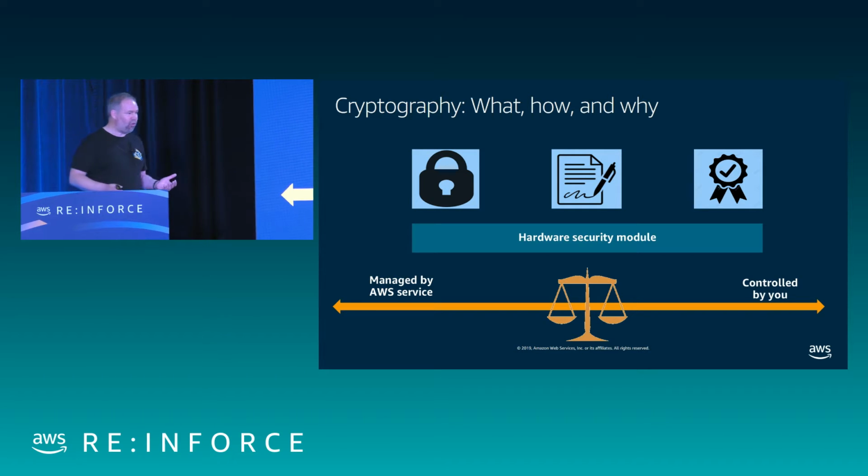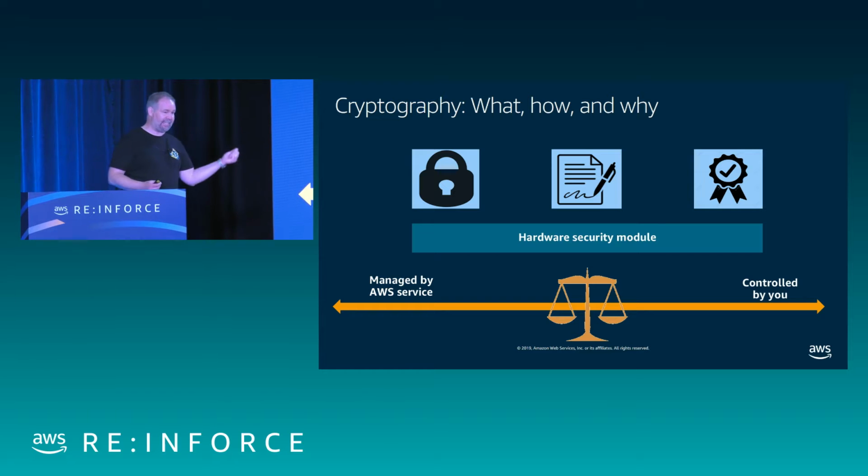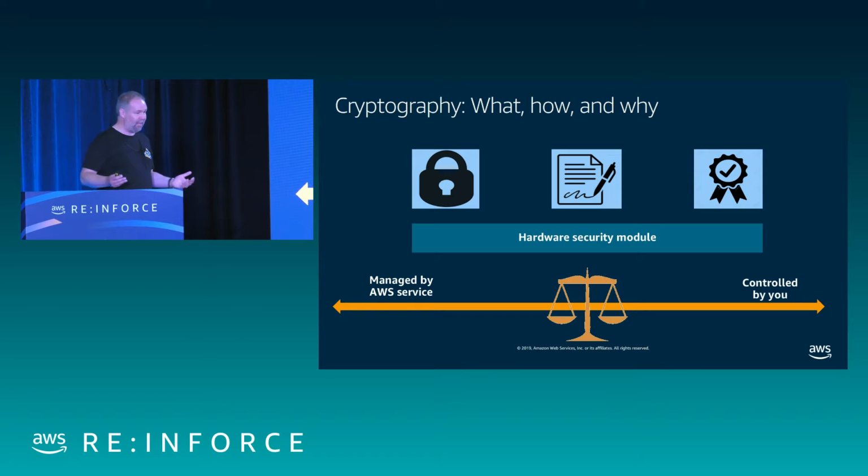It's about the secure storage and retrieval of secrets from applications at boot time. So an application starts up, it needs a set of database credentials, for example. Or it's about having direct access to a FIPS level 3 validated hardware security module that they control themselves.